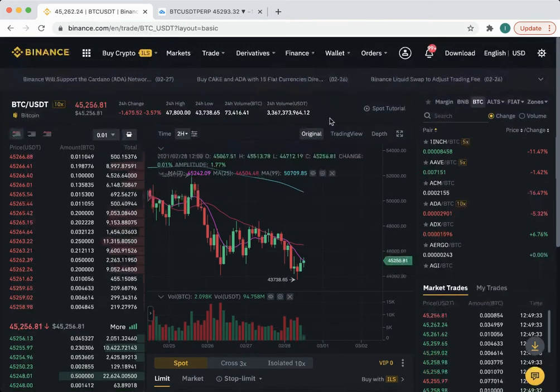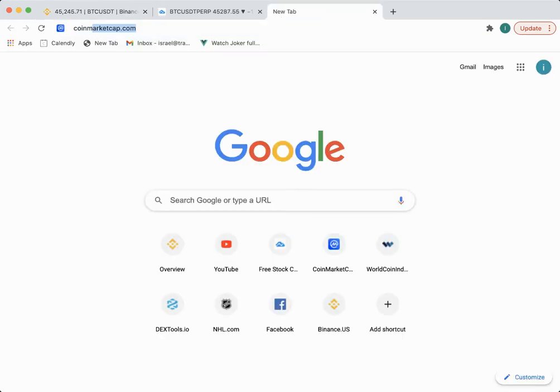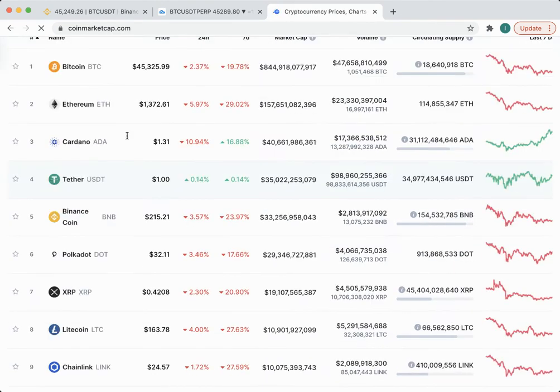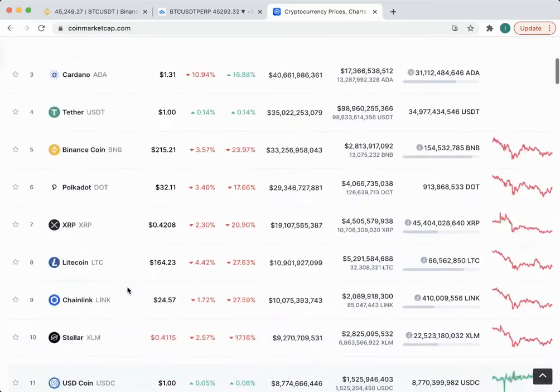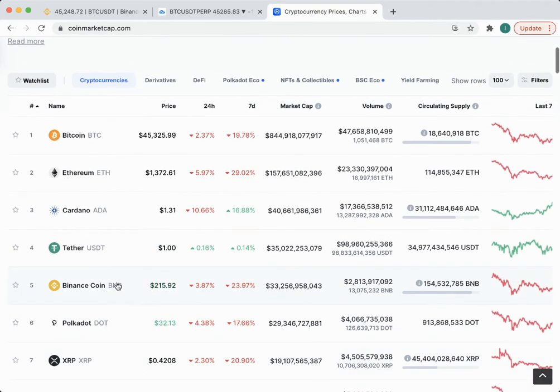So this is what you want to do. First of all, there's a website called CoinMarketCap. Now, on CoinMarketCap, you can see the list of all the coins there are. It ranks from the best to the least best, I guess you would say. And all these coins are on Binance. You could pick one of them, do your own research, of course.